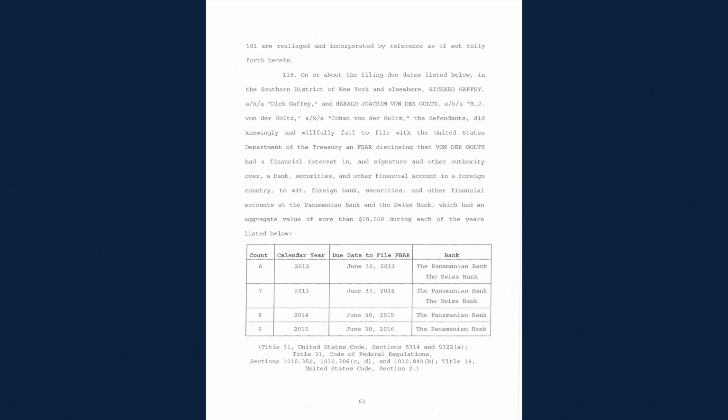117. The allegations set forth in paragraphs 1 through 101 are re-alleged and incorporated by reference as if set fully forth herein. 118. On or about the filing dates due listed below, in the Southern District of New York and elsewhere, Richard Gaffey, aka Dick Gaffey, and Harold Joachim von der Goltz, aka H.J. von der Goltz, aka Johann von der Goltz, the defendants, did knowingly and willfully fail to file with the United States Department of Treasury an FBAR disclosing that von der Goltz had a financial interest in, and signature and other authority over, a bank, securities and other financial account in a foreign country, to wit, foreign bank account, securities and other financial assets at the Panamanian Bank and the Swiss Bank, which had an aggregate value of more than $10,000 during each of the 3 years listed below.